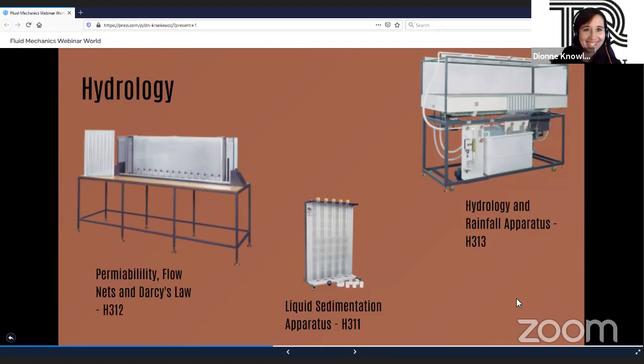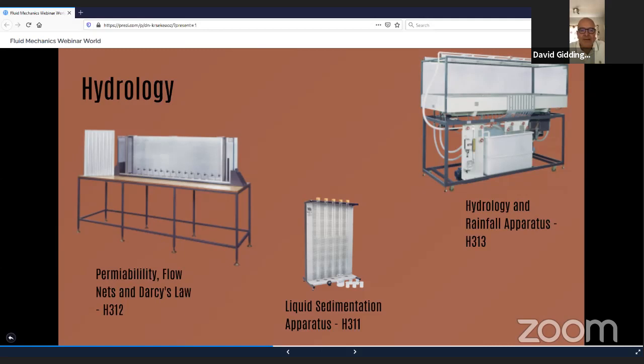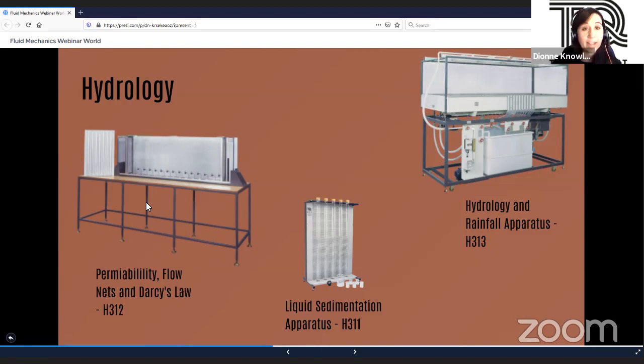These are super pieces of apparatus, and I recently installed some of these in Ghana. On the left-hand side, we have the permeability tank. We look at flow nets, and we study Darcy's law. We look at the flow through a permeable media, which will be sand in this case. This will be relevant in structures such as dams and walls. This picture doesn't really do it justice. I'd look at the video, because the video has got sand banked up in it. You can see how you can draw on the side of the tank. It really is quite a cool piece of equipment.